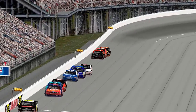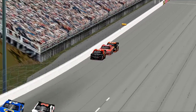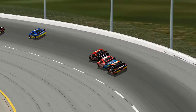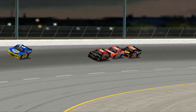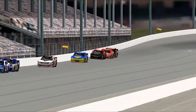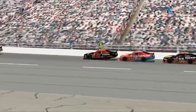Matt DeLeo, currently the only Dodge in the top 10. He holds 10th place respectively, trying to hold off the 18 of Seaman and the 55 of Williams. DeLeo trying to see if he can get that Dodge to move forward. He's going to come up to the 3 car. I believe that is Charlie Smith in that 3 car.